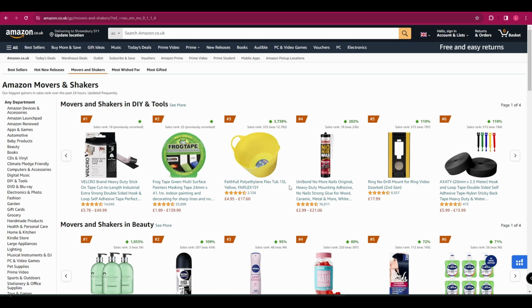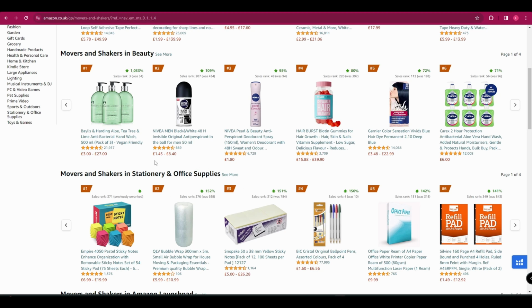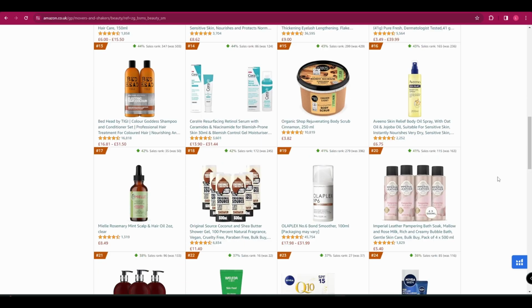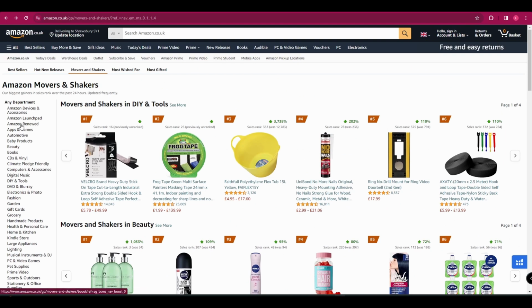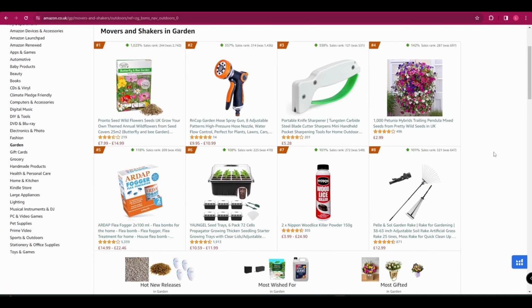And you can see they are sorted into their categories. So we've got DIY and tools, we've got beauty, stationery and office supplies. And if you want to see more in these categories, you just click on see more. That's going to show you all of the items within this category that have sold well over the last 24 hours. And if we go back, you've also got more specific departments on the left-hand side. If you wanted to look at them, like garden, for example, you can see all of the ones in garden.